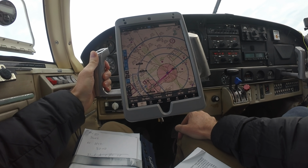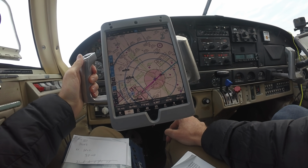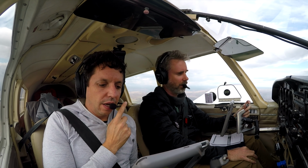My goal here was to execute this using the old school certified equipment and avail myself of ATC to fill in any gaps. Distance is 170 miles. So we can't see that. Oh, yeah. So I'm going to ask for a vector.